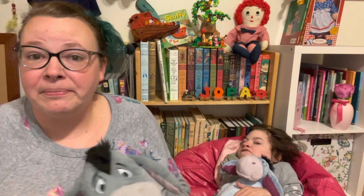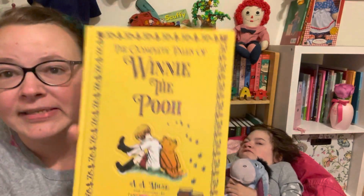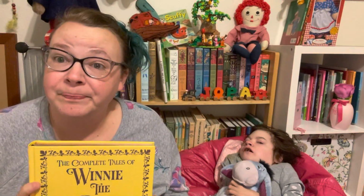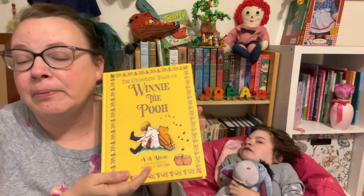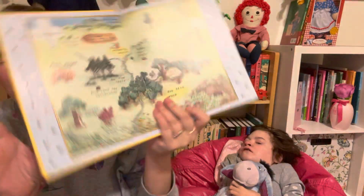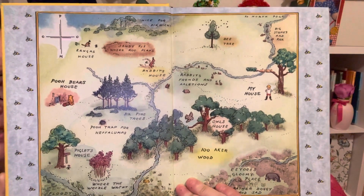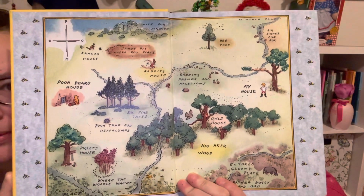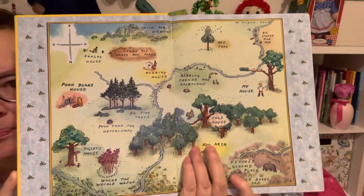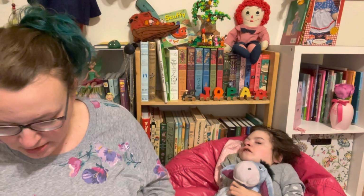So we are going to start by reading the first two chapters of Winnie the Pooh. So let us begin. We're going to be reading from The Complete Tales of Winnie the Pooh by A.A. Milne. Of course, this includes The House of Pooh Corner, but we're only going to read Winnie the Pooh for now. This is the map of 100-acre wood, and it shows where everyone's house is, including Owl. And Christopher Robin.